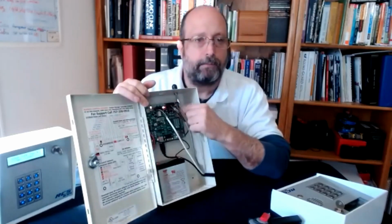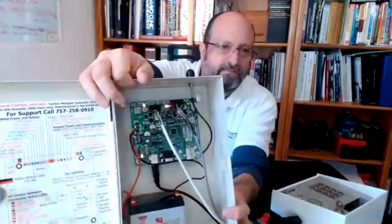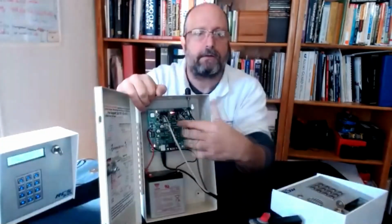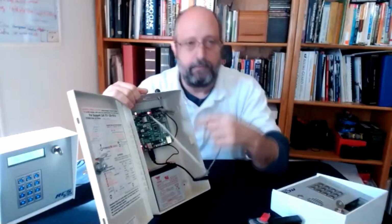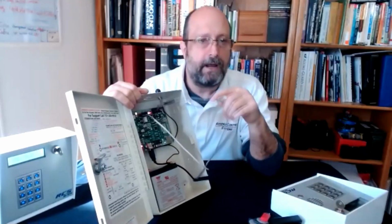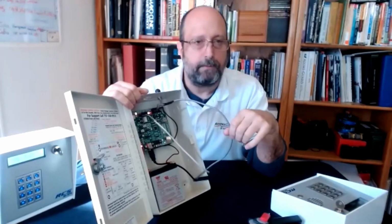The 12-volt output is on the terminal block right next to the communication connector, the RS-45 connector up here on top. So basically it has 2 connectors on top, the AC power coming in from our transformer, and then the communications and power going out, RS-45 communications and 12-volt DC power going out to the keypads.